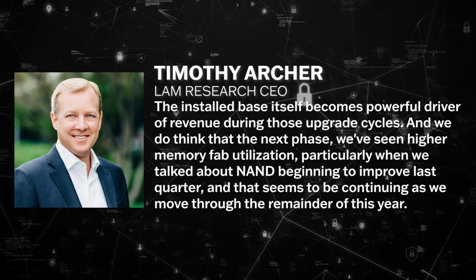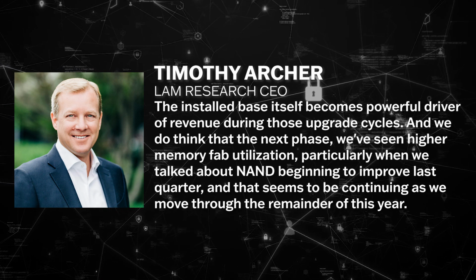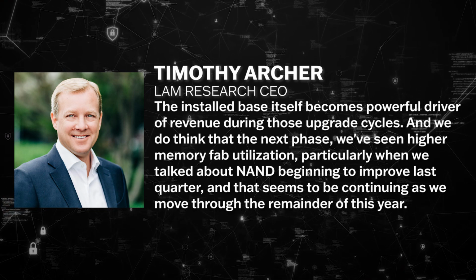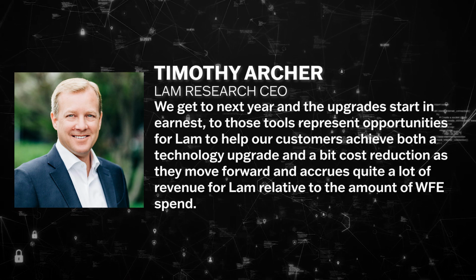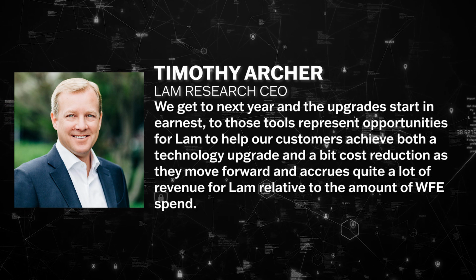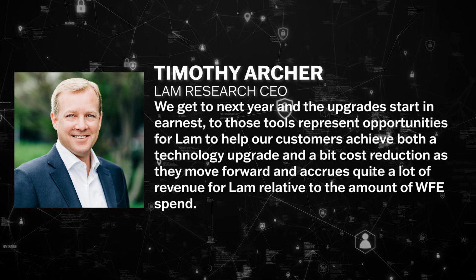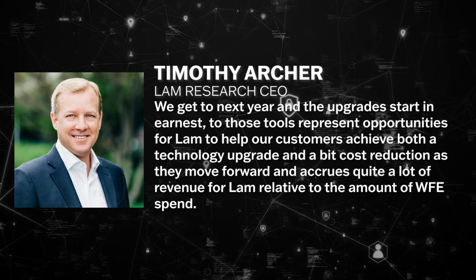And we do think that the next phase, we've seen higher memory fab utilization, particularly we talked about NAND beginning to improve last quarter, and that seems to be continuing as we move through the remainder of this year. We get to next year and the upgrades start in earnest. Those tools represent opportunities for Lam to help our customers achieve both a technology upgrade and a bit of cost reduction as they move forward. And it accrues quite a lot of revenue for Lam relative to the amount of WFE spend.